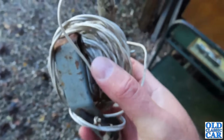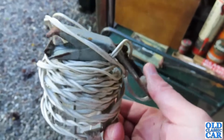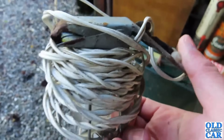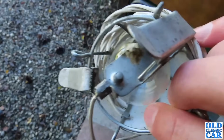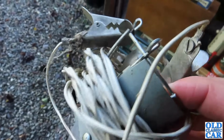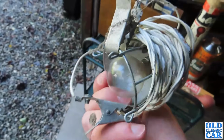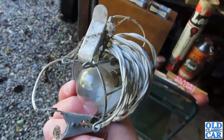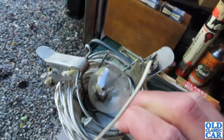But these are just really neat. I've got one of these in the Dodge pickup, and I thought this would probably end up going in the Pilot. So you've got a little spring-loaded clip, so you just open that, you can clip it somewhere under your bonnet, and you've got two crocodile clips to attach to your battery, and there you go. And a nice long length of lead on this particular one as well, and you can just use that as an underbonnet inspection light if you break down on the side of the road. So again, another lovely old period motoring accessory.